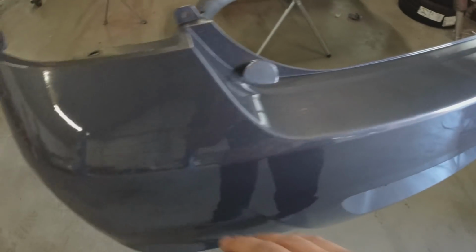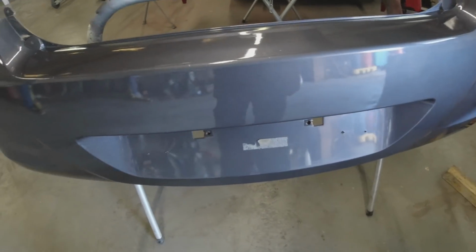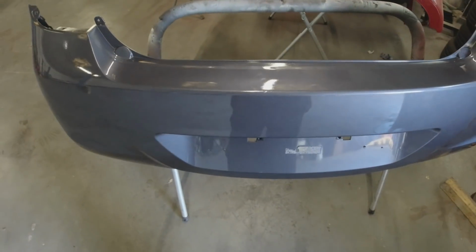Sometimes you're better off leaving it well enough alone. To be honest, it's only that tiny bit there. All this really doesn't have any trash in it at all. We've got a good reflection as well. Get it on the car.